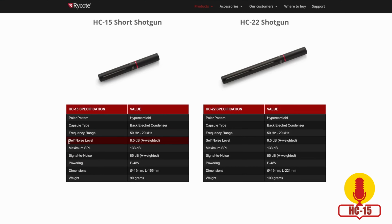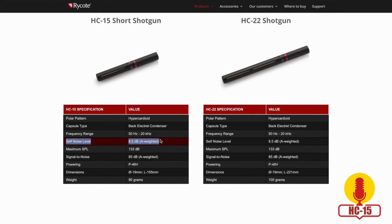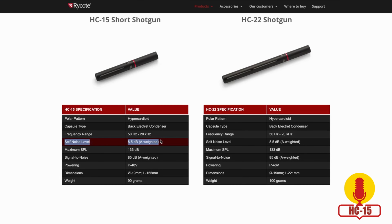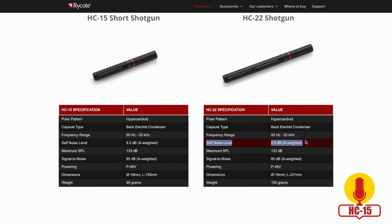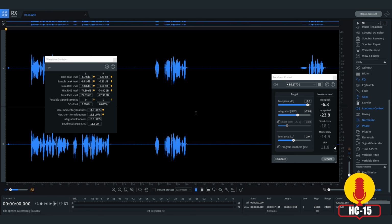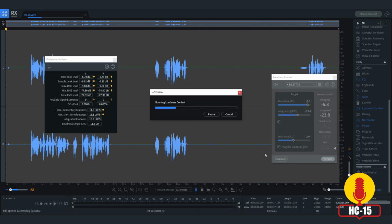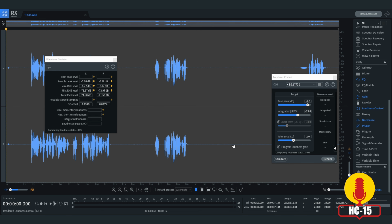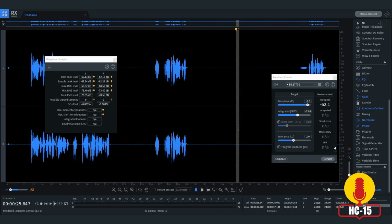Next, we looked at noise level. The official Rycote specs claim both mics have a noise level of only 8.5 decibels, where typically anything below 10 decibels is considered extremely good. We performed a more practical test, recording a short voice segment with some silence into our Mix-Pre 3 with both mics. We then imported the tracks into iZotope RX 9 and normalized the tracks to -23 decibels and looked at the max RMS levels of the silent parts.